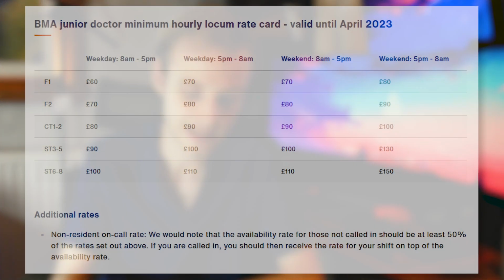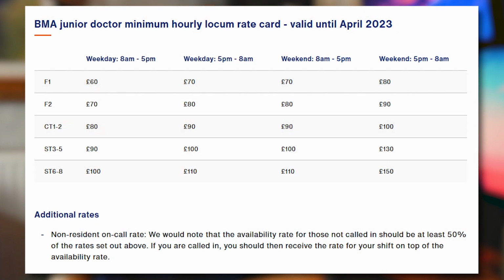So back to the rate card itself, let's actually take a look. What this rate card does, what the point of it is, is it advises junior doctors at the various grades what locum pay is reasonable and what they should or should not accept. For example, an F1 doctor, a doctor in their first year of practice after their medical degree, could reasonably expect to get between £25 and £40 an hour for locum work at the moment at the beginning of 2023.